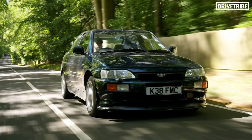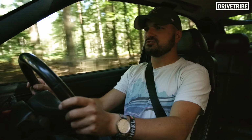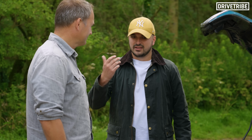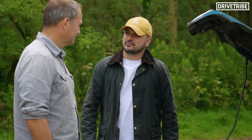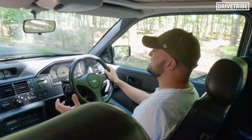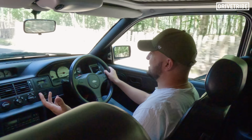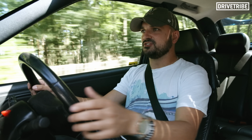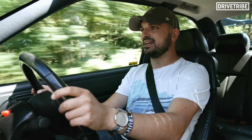Now, I've said some pretty bolshy things about Cosworths in the past. People rave about Sierra and Escort Cosworths. They were only 220 horsepower from factory, and I stand by those statements. People act as if from factory, these Sierras and Escorts were complete fire-breathing monsters that would try and spit you into a hedge at any moment.